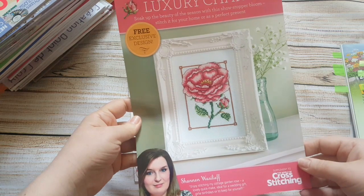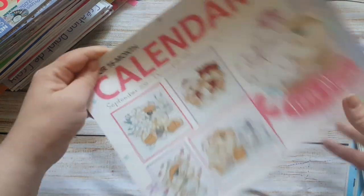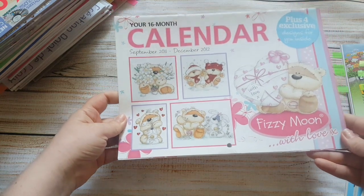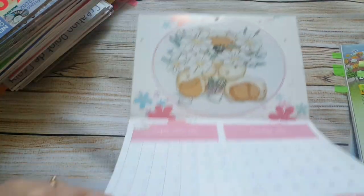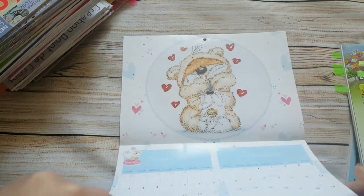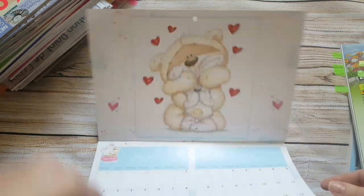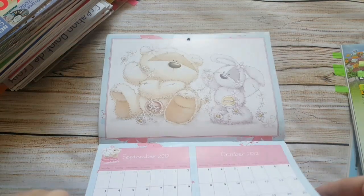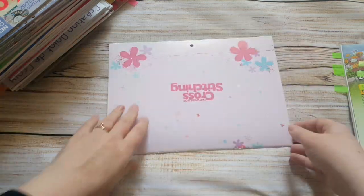That's a luxury chart, Summer Rose. And that's the calendar as well. That's Busy Moon. So that's the calendar itself. Never used it. All them in charts to stitch. Oops, charts.